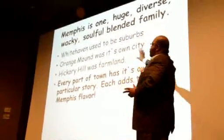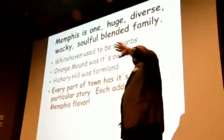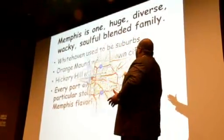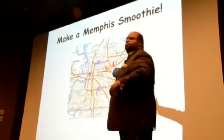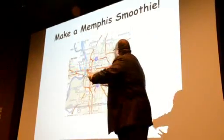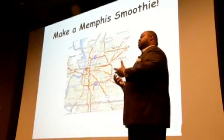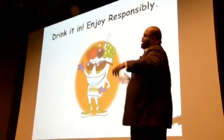You have Orange Mound, which is its own little city, and you have White Haven, which used to be the suburbs, and you have Hickory Hill and all this stuff going on, but it's now all the city. All has Memphis flavor. So what we can do is make a Memphis smoothie. Let's bring Belle Meade and Berclair and Nutbush and Fraser and Raleigh and all these other areas. Let's bring them all together in this one smoothie. Let's just all get together and love each other and really pull together as a city. Let's just all drink it in and enjoy responsibly.